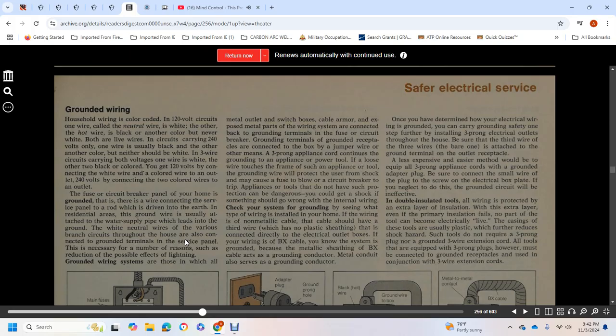If a loose wire touches the frame of an appliance or a tool, the ground wire will protect the user from shock and cause the fuse to blow or the circuit breaker to trip. Appliances and tools that do not have this protection are dangerous. You could get a shock if something should go wrong with the internal wiring.